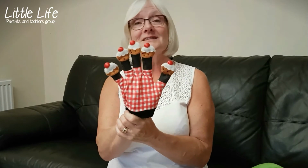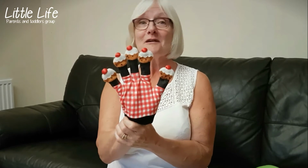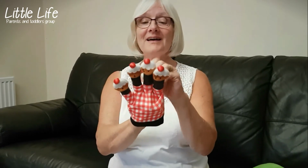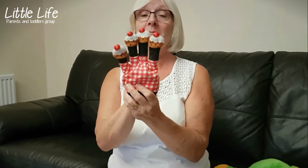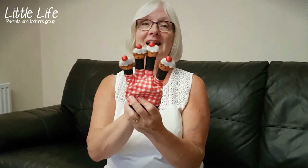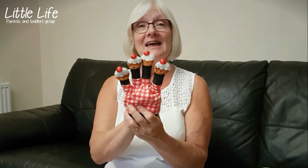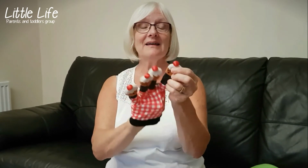Five currant buns in the baker's shop, round and fat with a cherry on the top. Along came Rose with a penny one day, bought a currant bun and took it away. We've got four now. Four currant buns in the baker's shop, round and fat with a cherry on the top. Along came Tom with a penny one day, bought a currant bun and took it away.